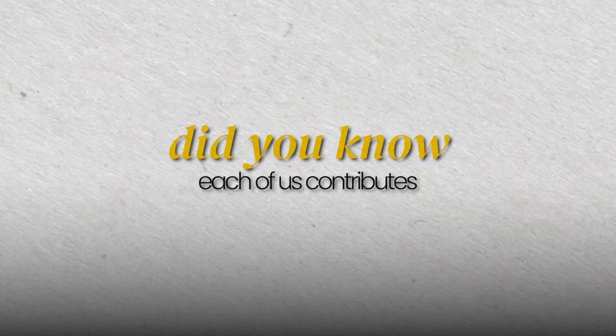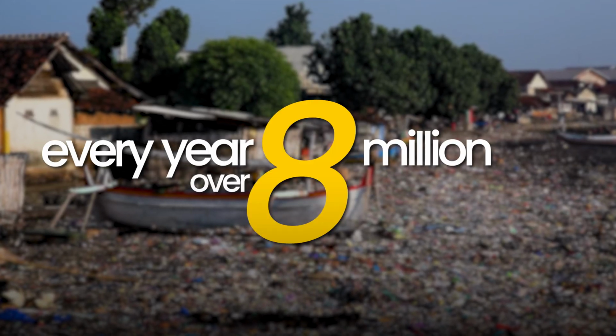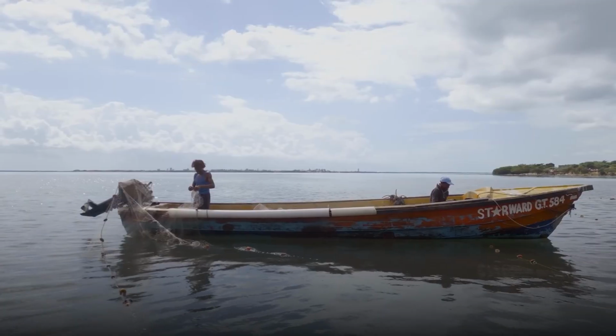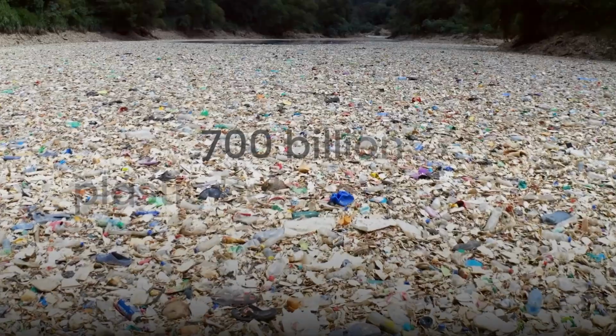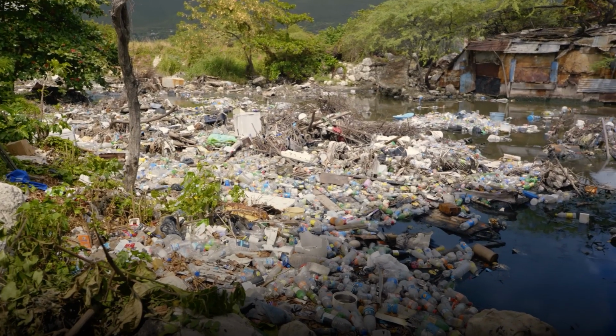Did you know each of us contributes around 28 kilograms of plastic waste every year? And every year, over 8 million tons of this waste get dumped into the ocean, which is roughly equivalent to one garbage truck full of plastic going into the ocean every single minute, or more than 700 billion plastic bottles annually.